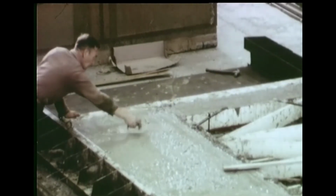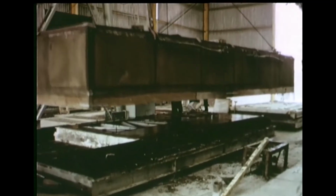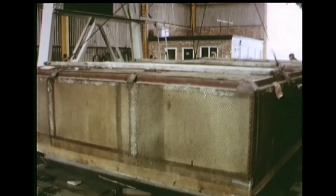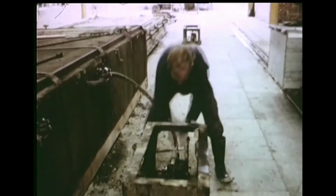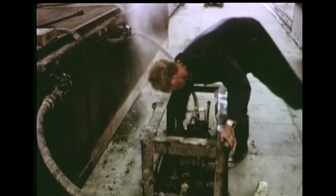To ensure controlled conditions of manufacture and rapid reutilization of the moulds, the panels are cured under a heated and insulated cover. Also important to the production of high-quality concrete is the curing time allowed for each panel, relative to external air temperature. This in itself has been the subject of considerable research and analysis.